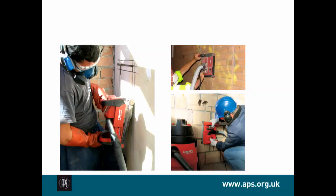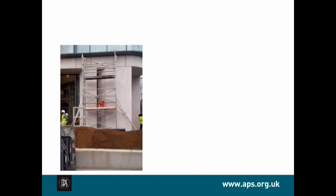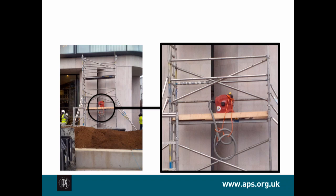Yes, it is possible for the contractor to manage the dust associated with chasing the services, but you can see by the amount of kit that's involved, it's not a simple task. It can be done, but it's not simple. Yeah? This is on the City Road here in London, and they're finishing off the stonework. And they're working off a scaffold tower. And then when you look a bit closer, you can see they've got a vacuum. So they're finishing up the stonework, and they're using the on-tool extraction, which is good.